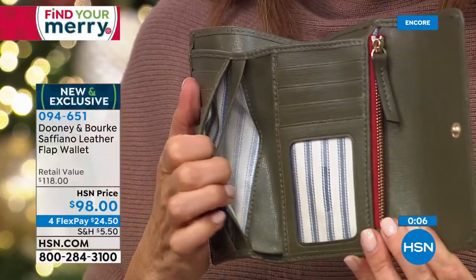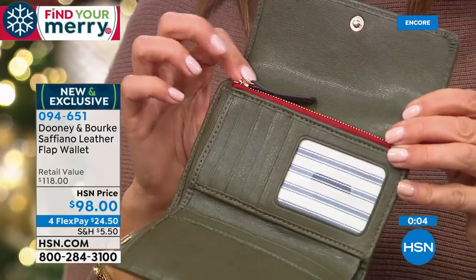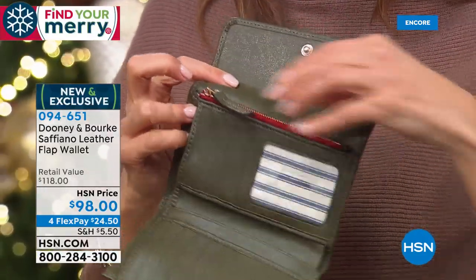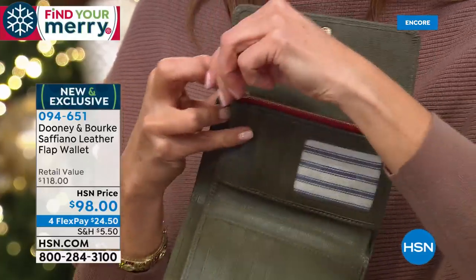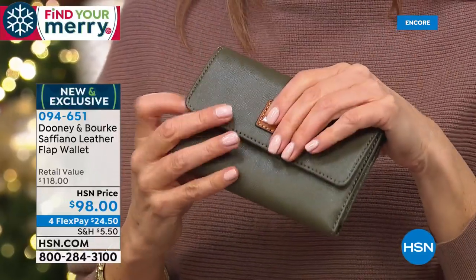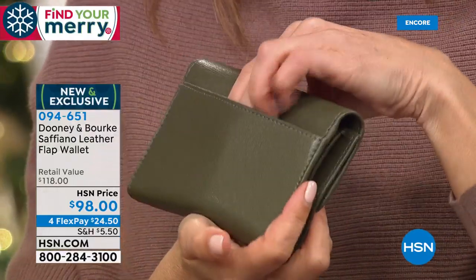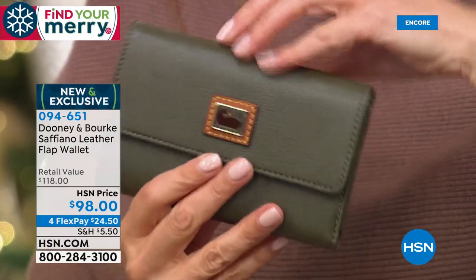And there's plenty of room for all your essentials. Ample storage, and zipper storage. I love the red zipper tape too against that olive. It pops. I failed to mention that, but just fun details like that. You're never going to miss your zipper where your coin pouch is. We change out our bags frequently, but we don't change our wallet out.